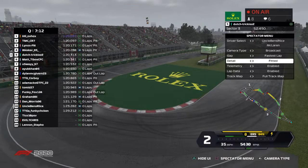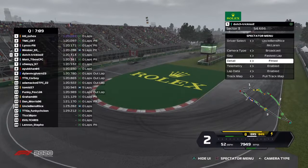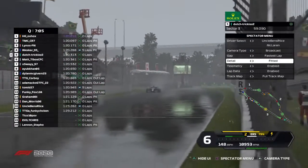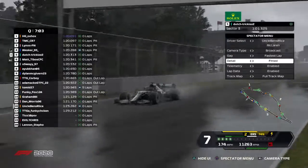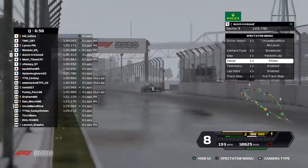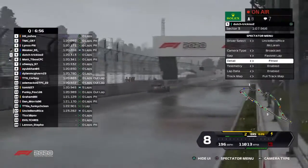So, yep, the intermediates are now the tyres to be on. So expect to see everybody out. And the lap times are going to start dropping. This one will be into the 19s, possibly into the 18s, in fact. Looking quick. He's found a whole second in the first two sections of the lap. What can he do in the final part?